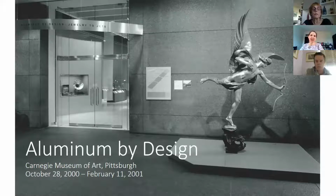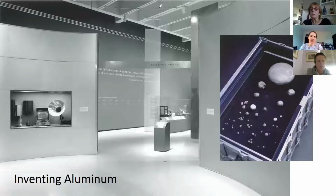So yes, as James and Sarah have said, this exhibition really looked at the profound and wide-ranging impact of aluminum, both on design and everyday life across the 19th and 20th century. And it was divided into 4 main sections. The first section was called Inventing Aluminum, and this looked at those 2 processes that Sarah was talking about, first a chemical process, and then later an electrolytic process that allowed aluminum to be produced in quantities that were suitable for commercial production.